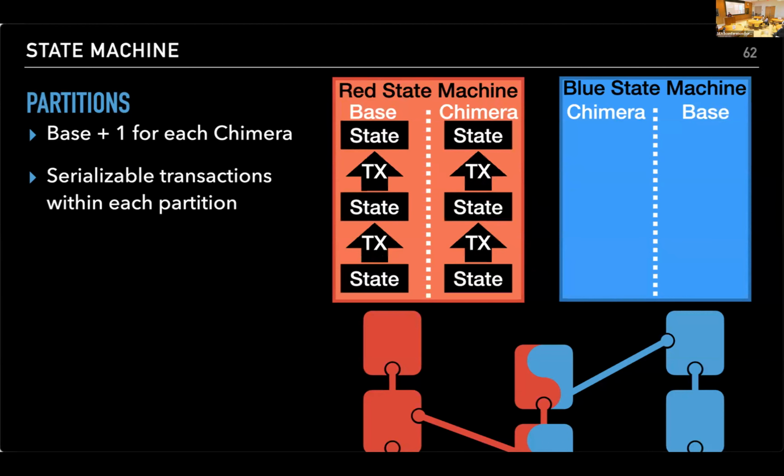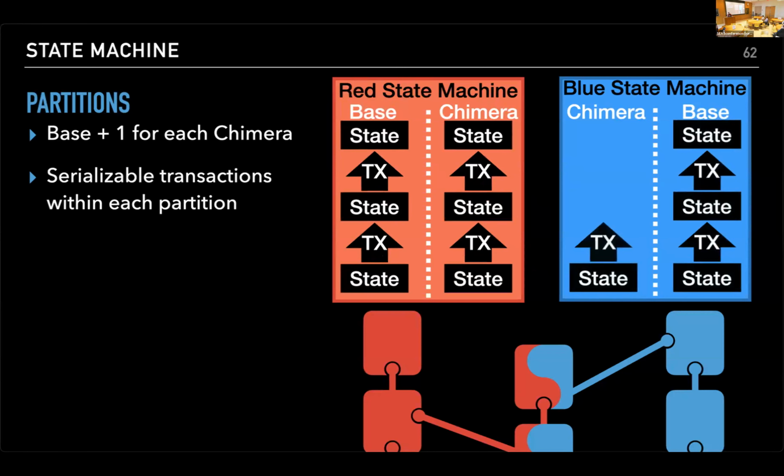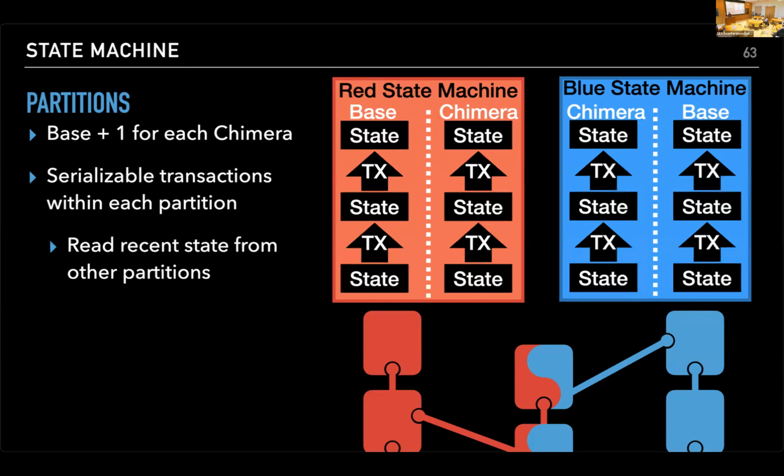And the Chimera partition will likewise have its own state with serializable updates, and the partitions on the blue machine will likewise have their own states with serializable updates. But what makes these more like partitions rather than just independent state machines running next to each other in a giant blue rectangle is that these transactions can read not only from the current state of their own partition, but from recent state, like I said, within some constant number of rounds of consensus, from other partitions within the same state machine as well.